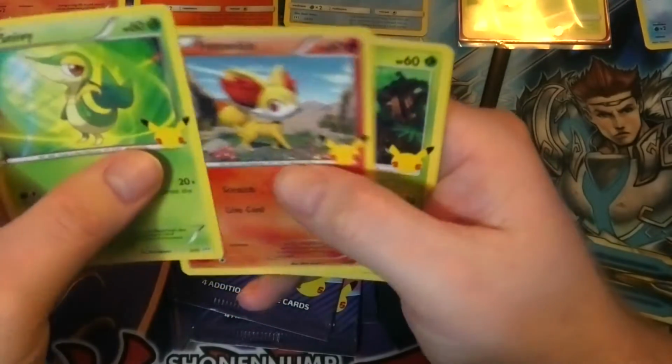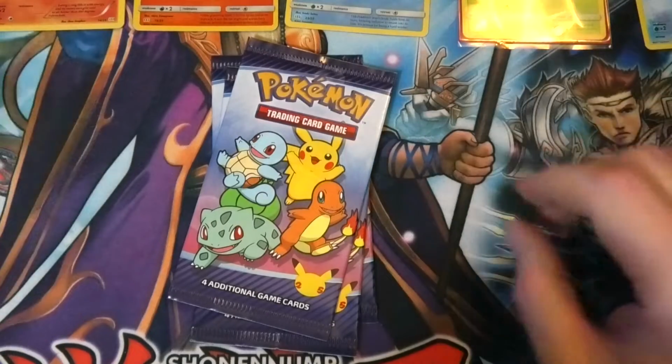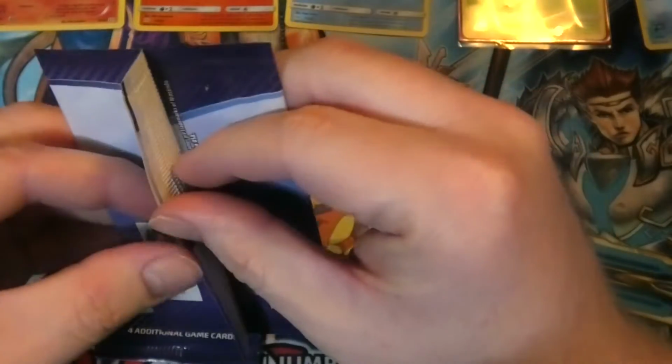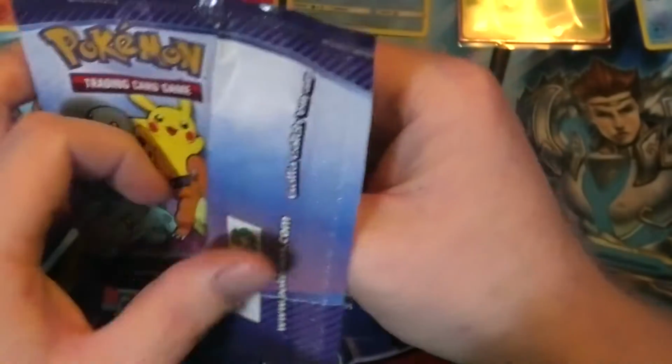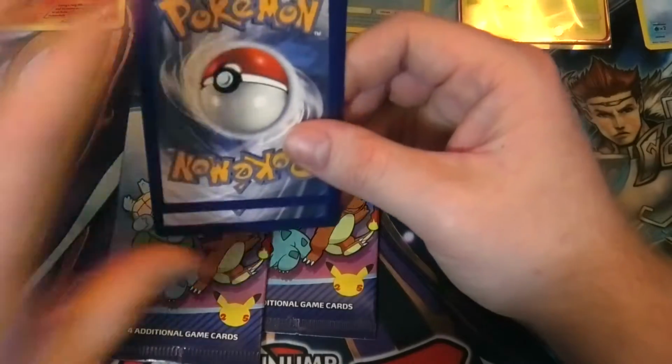Snivy, Fennekin, Riolu, come on. Oh, I jinxed it. How many have I got left? Got three. Haven't seen it, because at the same time he was getting them, he didn't pull out a single Turtwig or Squirtle, so I haven't seen a holo of them yet. I've seen everything else to this point now.